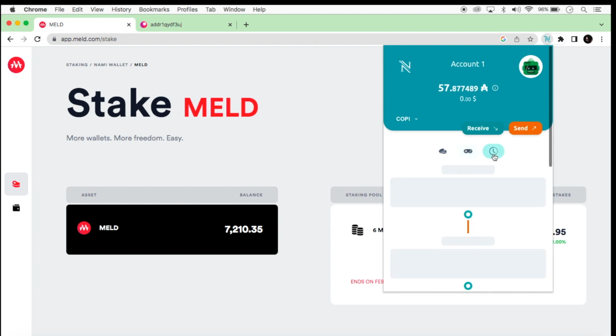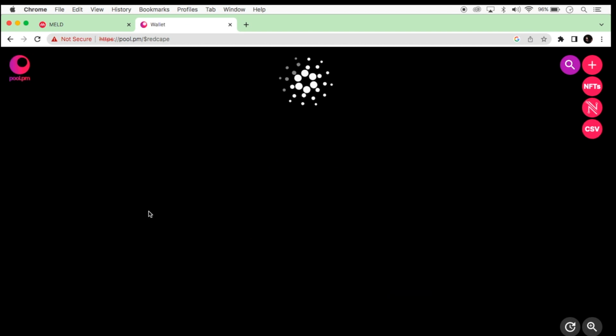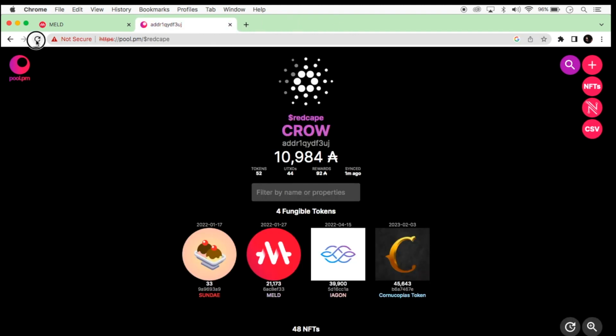After I refresh, you will see the transaction history. On MELD, if you go to the right, you will see that. Here we have 13,900 and something tokens, yeah, 973. And if you refresh, there you go. You can see that we now have 21,000 MELD tokens.